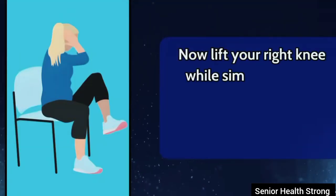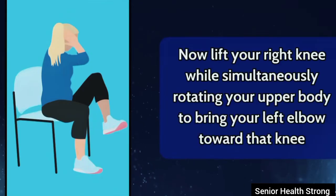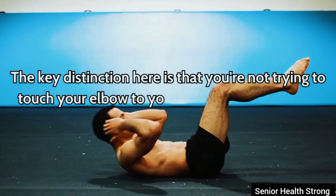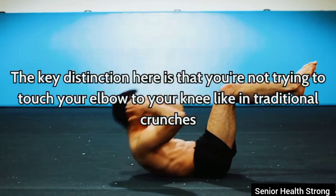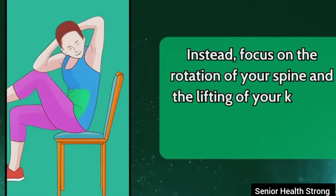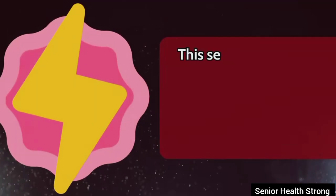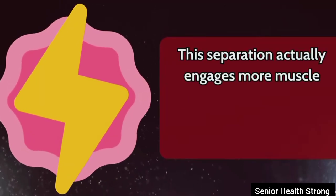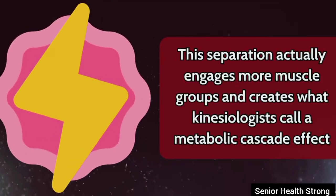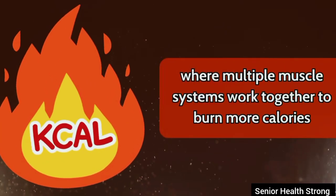Now lift your right knee while simultaneously rotating your upper body to bring your left elbow toward that knee. The key distinction here is that you're not trying to touch your elbow to your knee like in traditional crunches. Instead, focus on the rotation of your spine and the lifting of your knee as 2 separate but coordinated movements. This separation actually engages more muscle groups and creates what kinesiologists call a metabolic cascade effect, where multiple muscle systems work together to burn more calories.